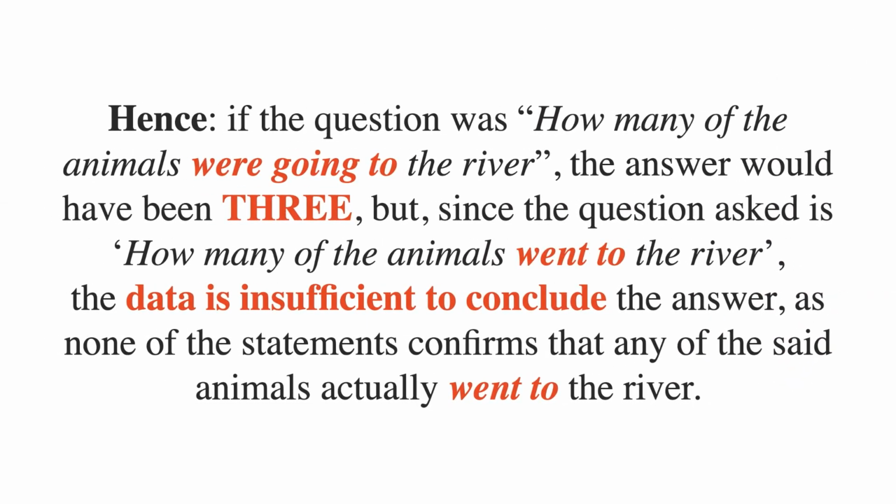Hence, if the question was how many of the animals were going to the river, the answer would have been 3. But since the question asked is how many of the animals went to the river, the data is insufficient to conclude the answer, as none of the statements confirms that any of the said animals actually went to the river. In my opinion, the answer to this question is inconclusive or the data given in the question is insufficient.